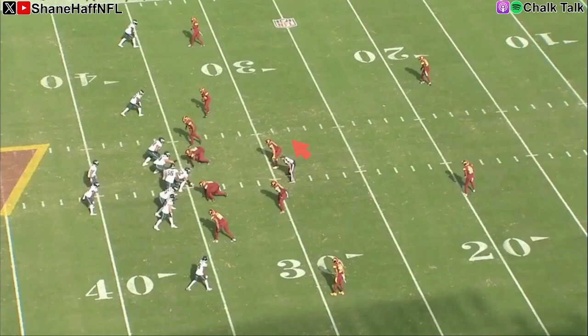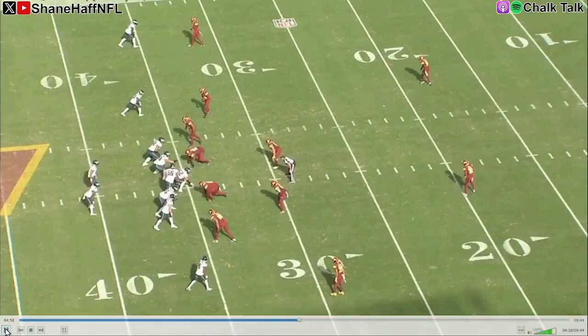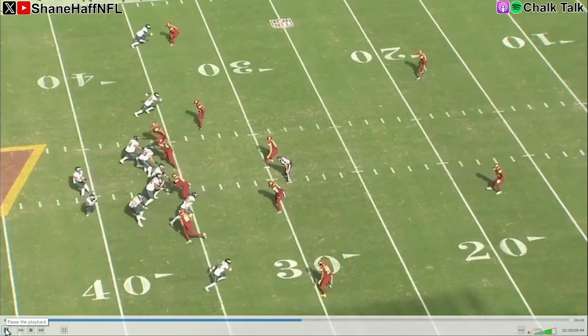This is another cover 2 rep by Washington. For my money, the Mike linebacker plays this wrong. Generally, in cover 2, he should be opening his hips to the passing strength. We've got 3 receiving options on this side of the formation. This is the passing strength. We've only got 2 on this side. He's going to open his hips up to the weak side. So let's just watch that first snap of the ball. He opens up his hips to the top of the screen.